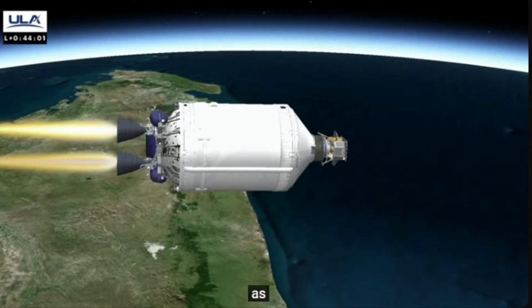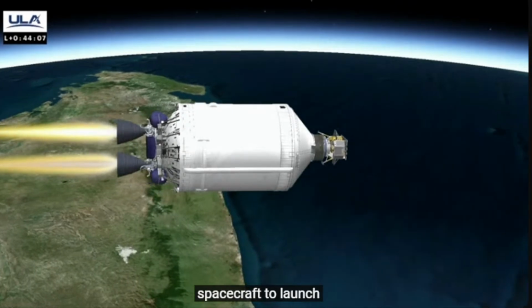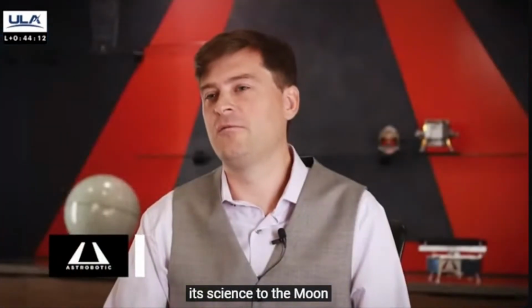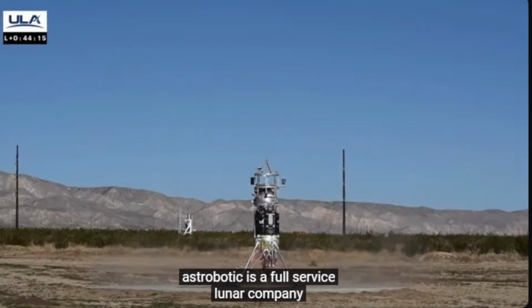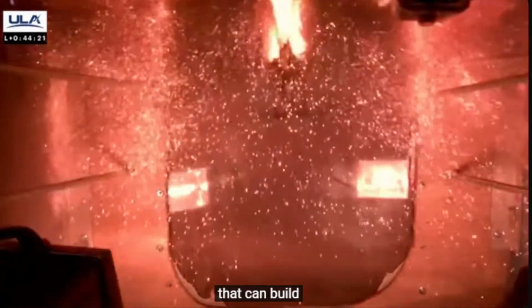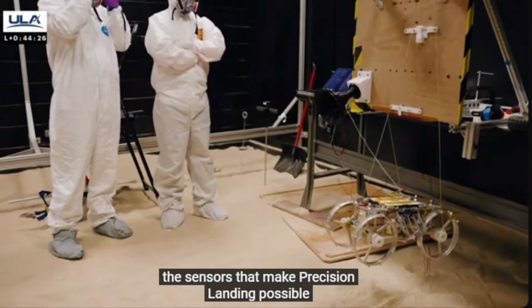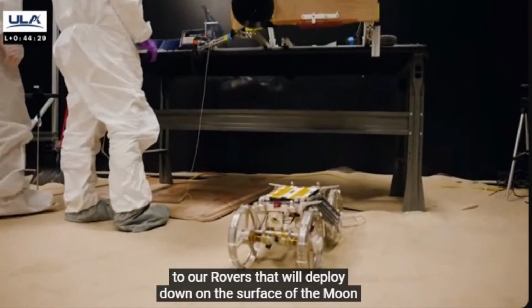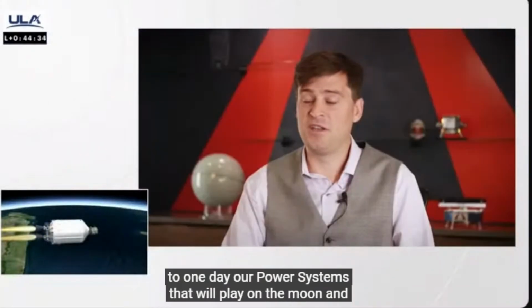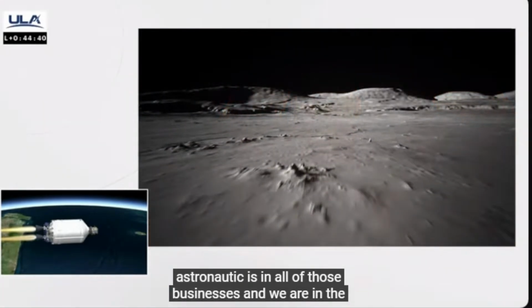As we approach Peregrine separation, let's learn more about the first spacecraft to launch in NASA's new CLPS initiative to have American companies send its science experiments to the moon. Astrobotic is a full-service lunar company. It starts with our terrestrial testing and development services that can build propulsion systems and test propulsion systems on Earth, to the sensors that make precision landing possible, to our rovers that will deploy down on the surface of the moon, to one day our power systems that will deploy on the moon and provide sustaining power for the infrastructure on the surface. Astrobotic is in all of those businesses, and we are in the business of making space accessible to the world, and the moon is just the beginning.